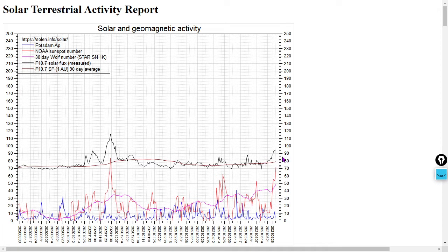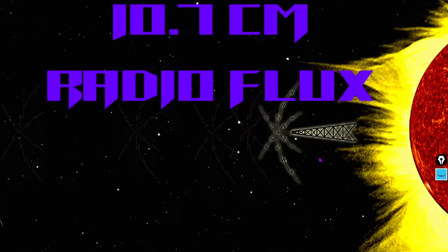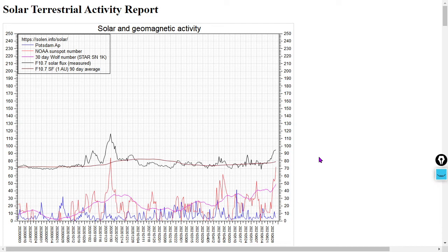Here's a 1 year chart of that, from Solen.info. The black line is the 10.7 centimeter radio flux, the radio output of the upper chromosphere and lower corona, the most proportional data set to sunspot number. And look at the precipitous uptick in sunspot number. Expect to see the radio flux rise in the coming days as well.